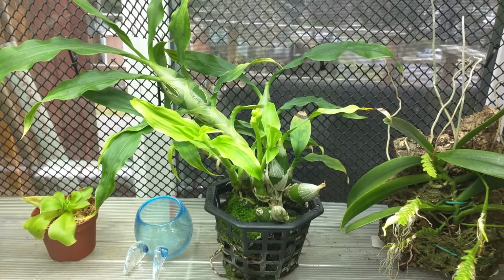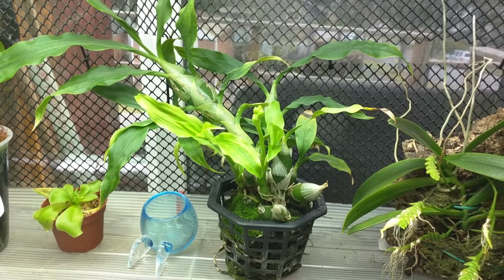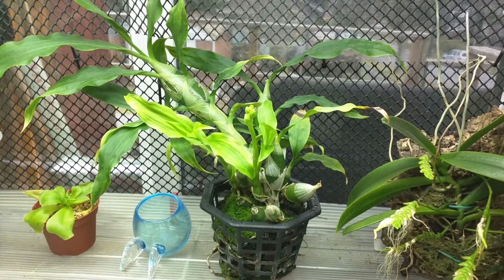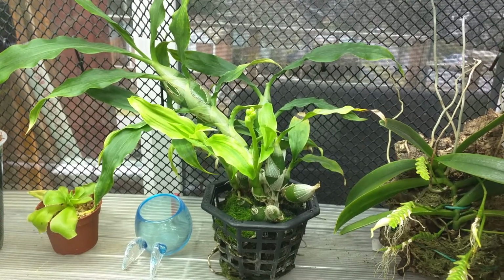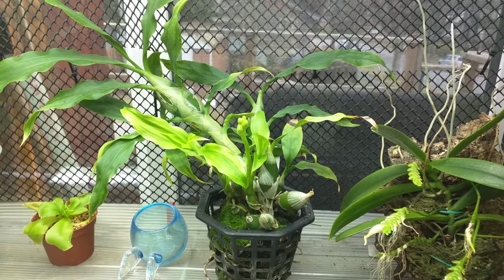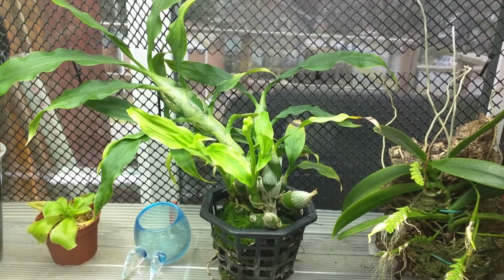And this is my Chysis Lynleigh, and it's in spike. I'm very excited. I think there's at least 4 to 5 buds on it. Hoping, if things go well, then I should have a pretty decent bloom display on this, but it's completely unexpected, and I'm super excited to see this in bloom.